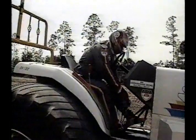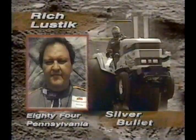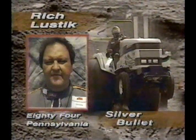Well, here is a look at Rich Lustig's Silver Bullet. This is the Oliver that we mentioned earlier. You may recall one of his other vehicles, the Super Steeler, one of the biggest Steeler fans ever out of 84, Pennsylvania. Earlier, Army took a look at the Silver Bullet.